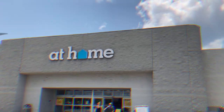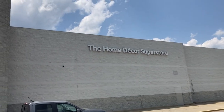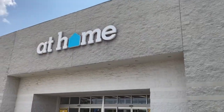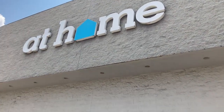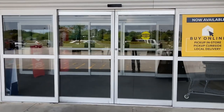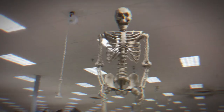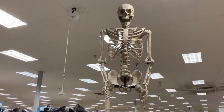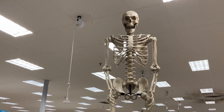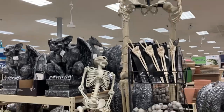Okay, let's go in at At Home, the home decor superstore. Funny story about this, I did not even know this store existed until my colleagues told me about it. So here we go. As soon as we walk in, I see this, I'm gonna say probably at least 20-foot skeleton. I did not see this on the West Coast when my colleagues filmed, as well as a lot of this other stuff.